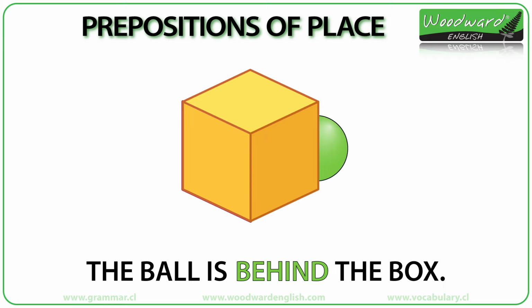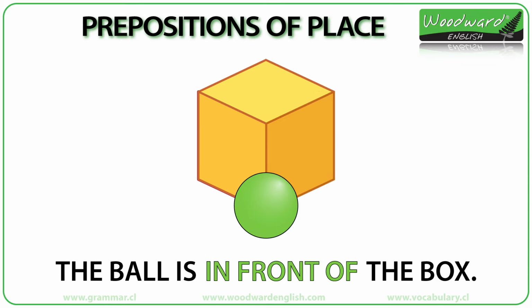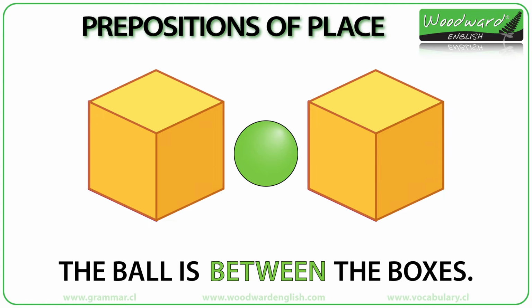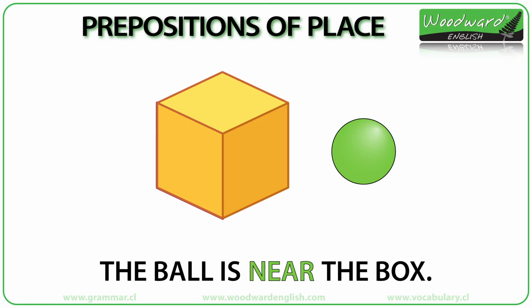The ball is behind the box. The ball is in front of the box. The ball is next to the box. The ball is between the boxes. The ball is near the box.